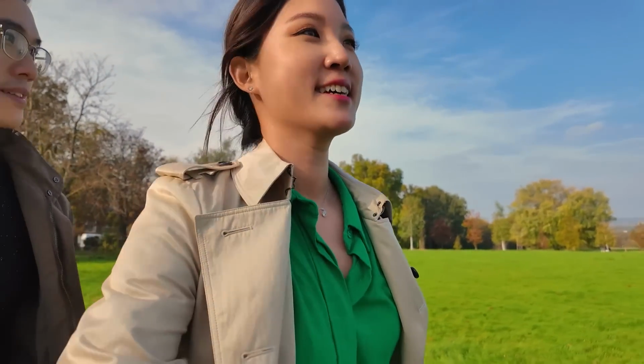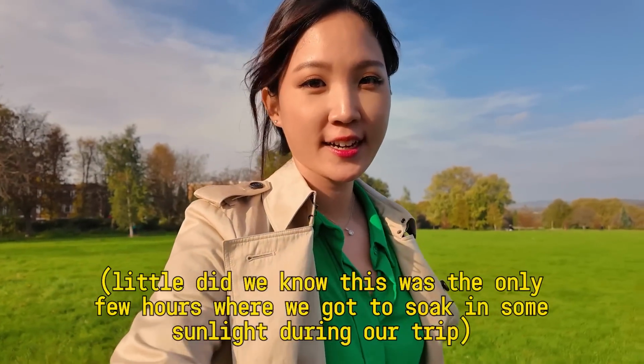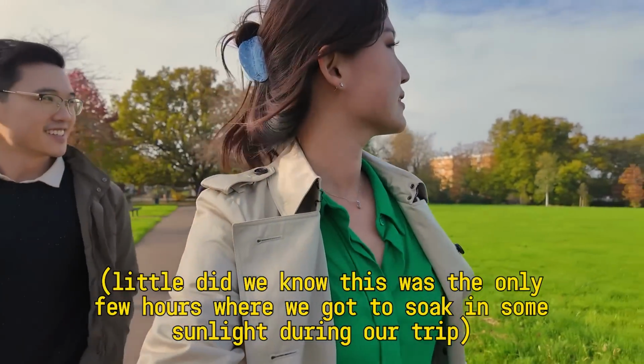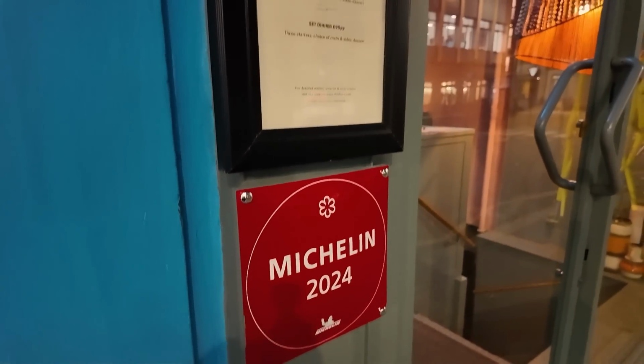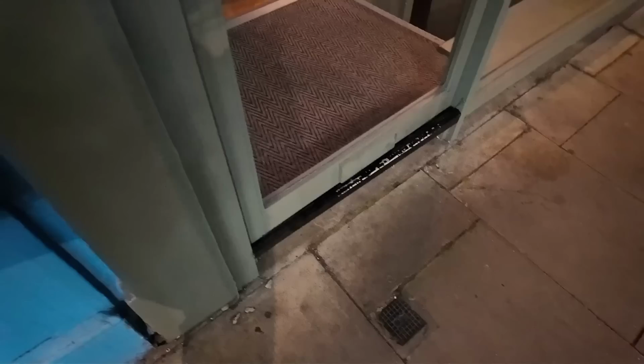This greenery is insane. Wow. Feels like I'm in an immersive greenery experience. The park is big. Now we're heading into a restaurant called Chishiru. It's a West African restaurant and it looks so good. 1 Michelin star, and we have a whole course.